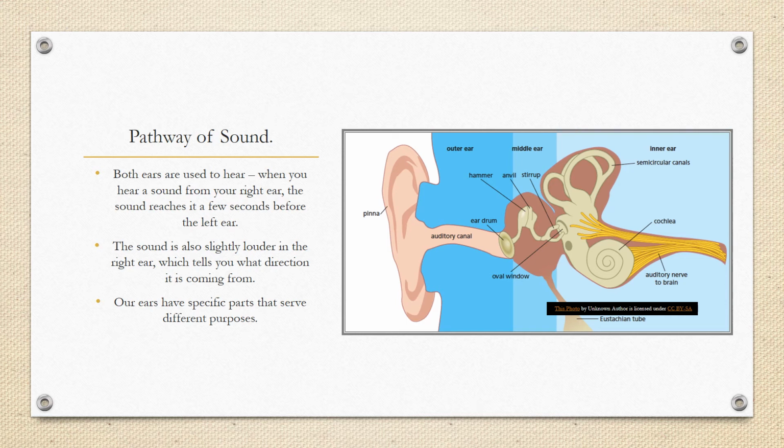And our ears also have specific parts that serve different purposes. So let's go through this. The first thing we're going to talk about here is the outer ear. I'm going to highlight that in green for you. The outer ear captures sound waves, and the ear flap directs the sound down the auditory canal. So here we are, the auditory canal.